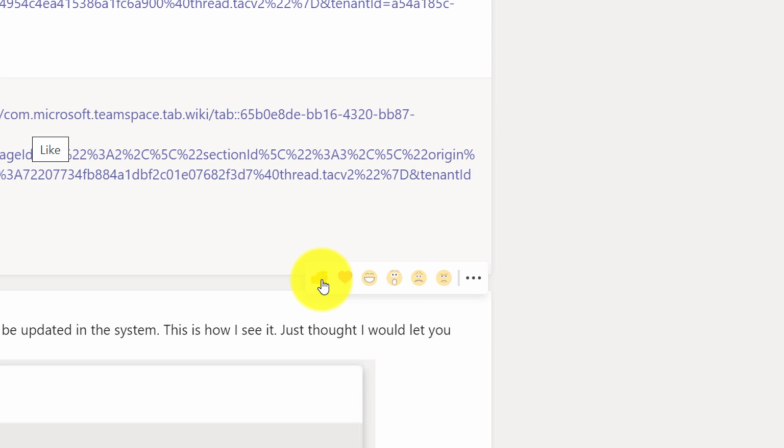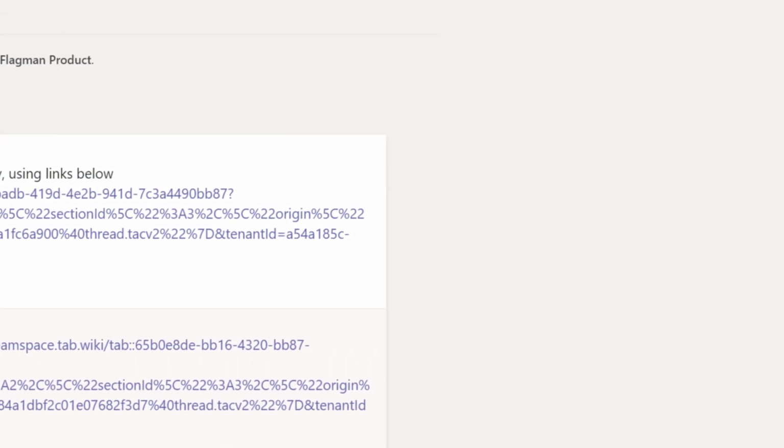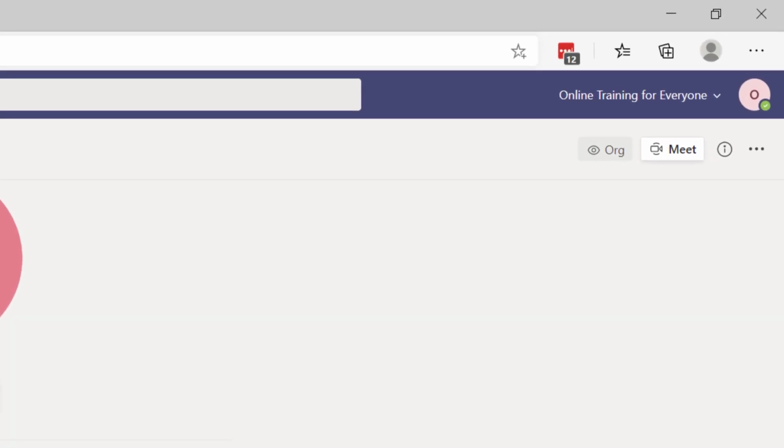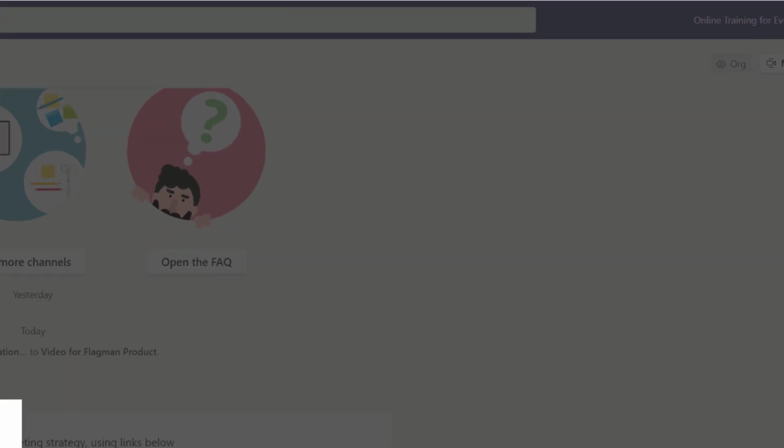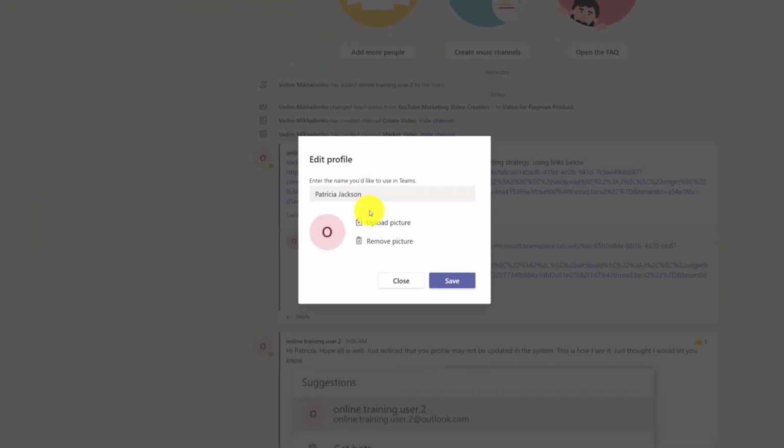She also decided to go ahead and change her profile. To do that, she clicked on the profile picture in the upper right corner and clicked Edit Profile. In addition to typing her name, she decided to upload the picture. Once she uploaded her picture, all she needed to do is to click Save button.